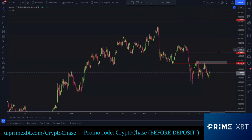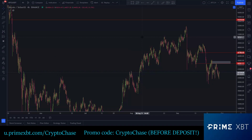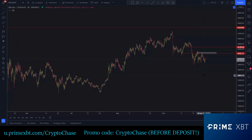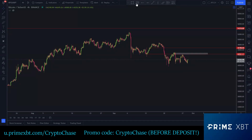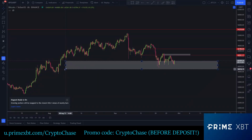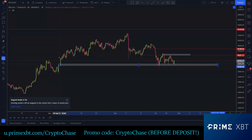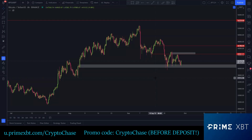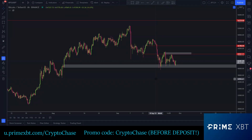So now, why do we have something like this marked out, right? This high here. What's the point of having this level marked out? Well, let's go down further and see what we've been working with. I think the 6 hour looks pretty clean. So we're on the 6 hour here. We're going to mark out this demand level that we've just continued to test and test and test, okay? And remember, guys, the more times a level is tested, the more likely it is to break. It doesn't get stronger, it's more likely to break.